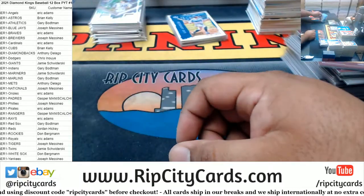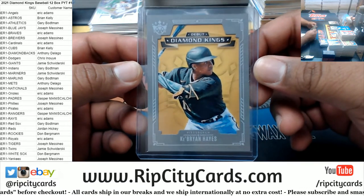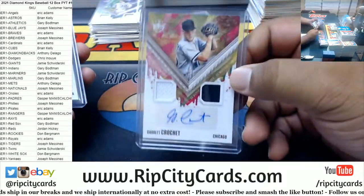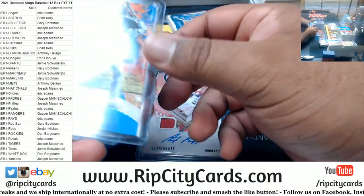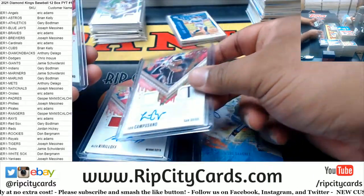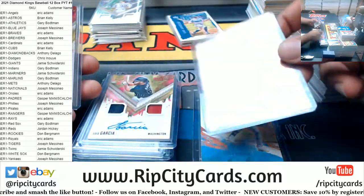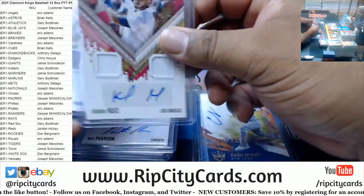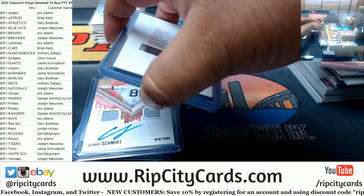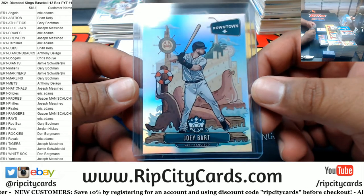Alright, but now the good stuff. Not numbered or nothing, but like a Brian Hayes, Davey Diamond King, gray frame. Pretty sweet. Autographs, we got Crochet, Kirloff. My boy Sanchez for the Marlins to 25. Campusano, Jimenez, another Campusano. Luis Garcia to 99. Clark Schmidt to 50. Nate Pearson. Kaber Ruiz, Clark Schmidt. A Joe Adell. Angels Redemption. Right? And one of the case hits, the downtown Joey Bart for the Giants.